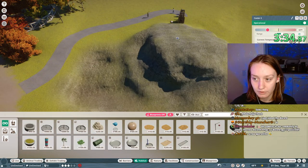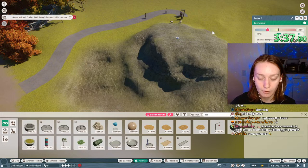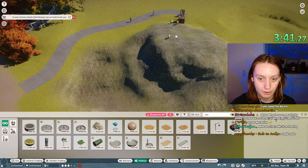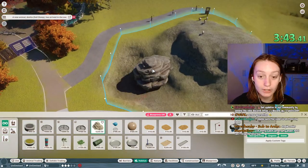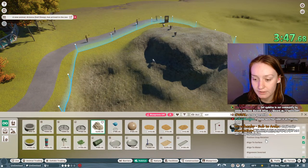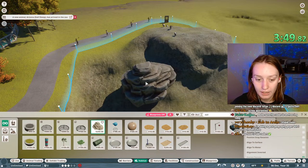Yeah, it's just taking a while. Okay, well, whatever. No, wait, we do want it. Okay, yes, they can have a mountain. So this is already done for us. Okay, no align to surface.